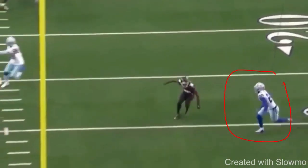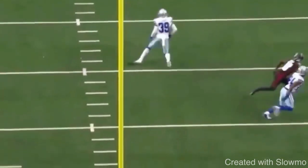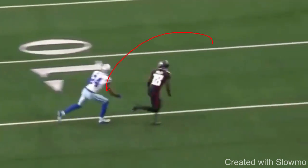So we got to make sure that when it's zone coverage, we still have the same principles of selling a route. I'm still selling the route with speed. I'm still selling the route with my body language, with my shoulders, my hips, and my eyes can be straight on the break, or my eyes can shoot right back to that quarterback, because that's everything that will get this DB to jump and will get him to crash hard on the first portion of this move. And then obviously great job getting out of that break, least amount of steps possible, and accelerating back to that zone and winning the race back to the ball.